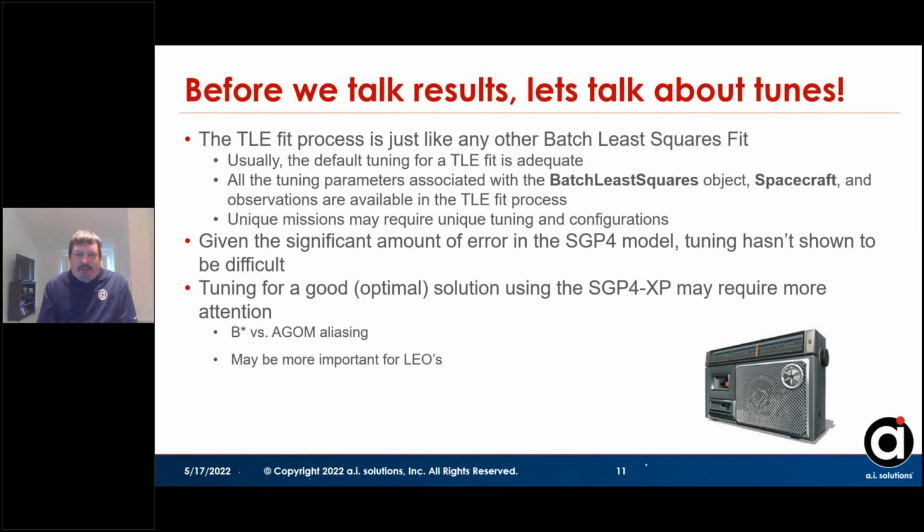But the main bullet I want to hit here is that for an optimal solution with SGP4-XP, maybe we need to be better. If I'm thinking this is a white noise distribution in the solution you can get, maybe with SGP4-XP it's more of a Gaussian type curve or something like that. Again, that's not at all rigorous, I'm just trying to give a concept of the idea. So if you're going to try to get to the optimal with the curve there, then you need a little more tuning. That's where being able to tune B star versus agom, and managing how they alias each other, how that plays into it, and as we'll see shortly, that may be more important when you're dealing with LEOs.